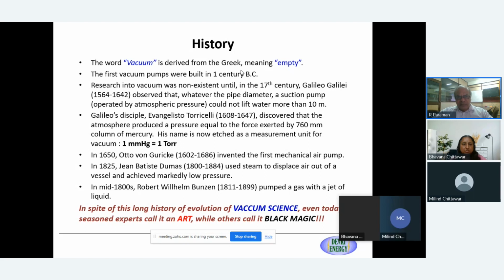And it seems that vacuum pumps existed in some rudimentary crude forms even in the first century BC. But yes, mankind always has been playing with whatever has been lying around and trying to innovate. So it is not surprising that even before Christ it existed. But the real discussion and research on vacuum, it seems, began during Galileo's time. This is the 17th century.